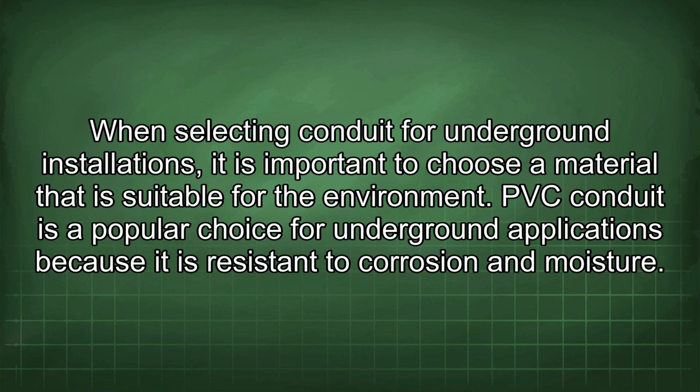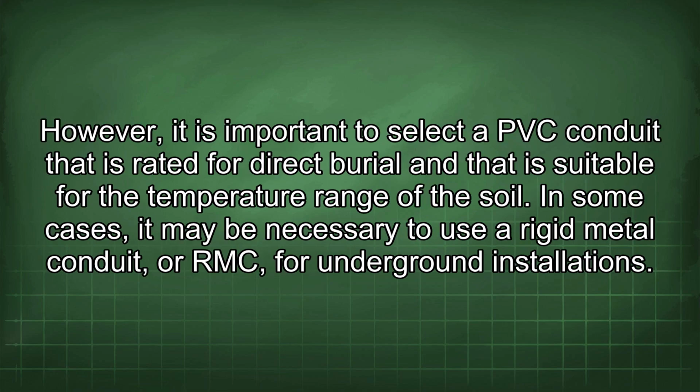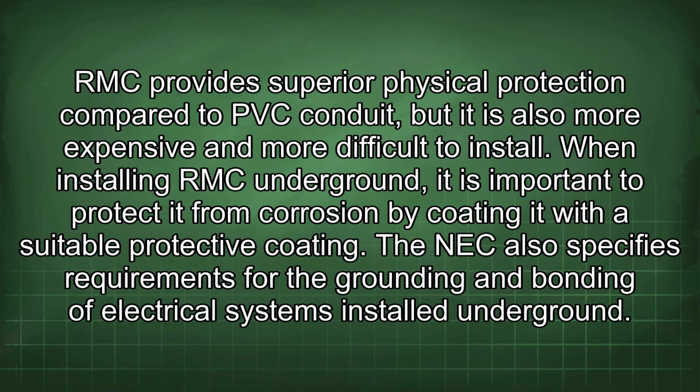When selecting conduit for underground installations, it is important to choose a material that is suitable for the environment. PVC conduit is a popular choice for underground applications because it is resistant to corrosion and moisture. However, it is important to select a PVC conduit that is rated for direct burial and that is suitable for the temperature range of the soil. In some cases, it may be necessary to use a rigid metal conduit, or RMC, for underground installations. RMC provides superior physical protection compared to PVC conduit, but it is also more expensive and more difficult to install. When installing RMC underground, it is important to protect it from corrosion by coating it with a suitable protective coating.